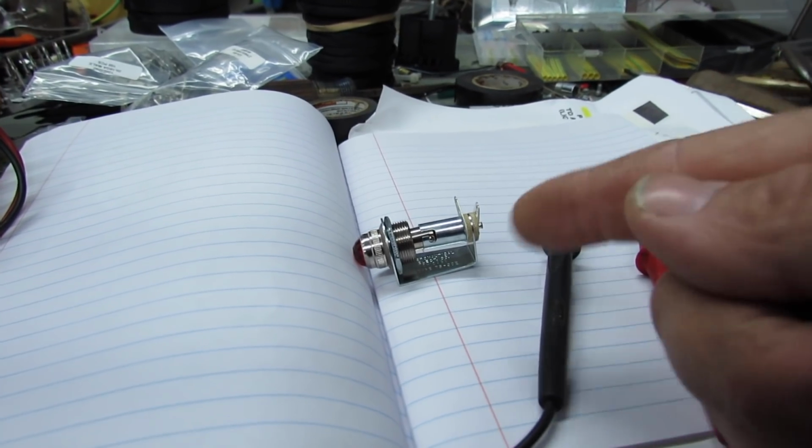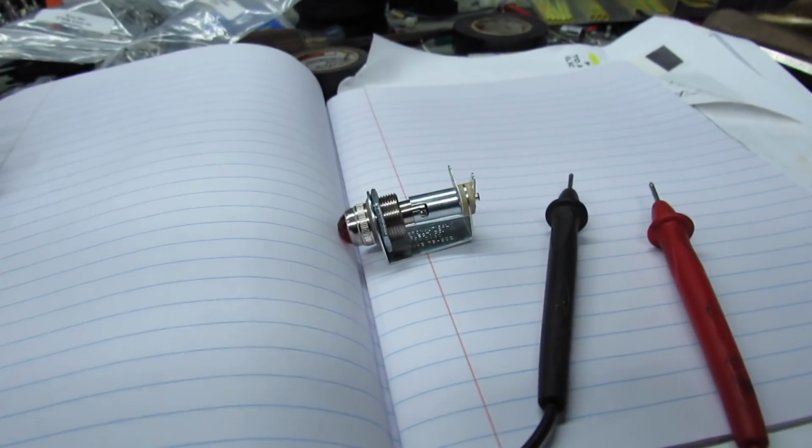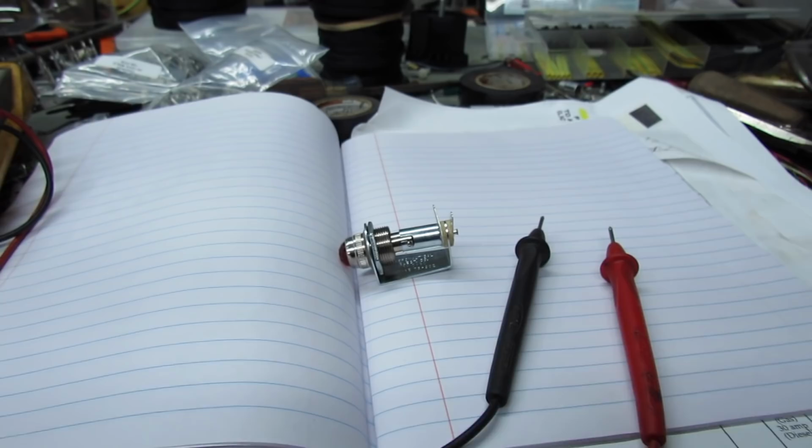I don't have to rewire it. If I had left all these wires dangling, it'd take me 6 months to figure it out again, you know. So sometimes it's worth it. Spend a little money, make it easier.